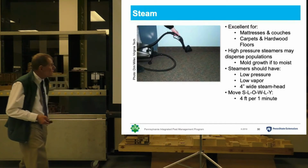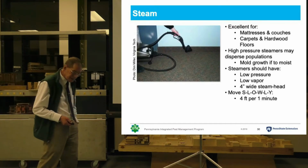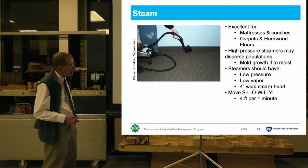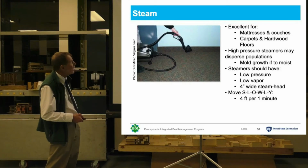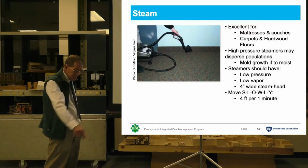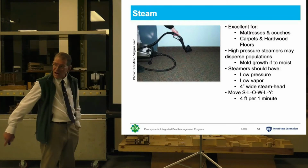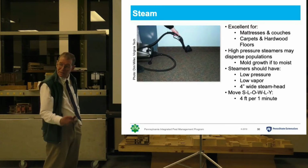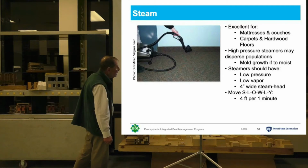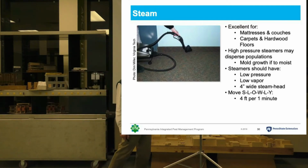Steaming works great. As I said, heat kills all bugs at all stages, and steaming is really easy to do, very effective. That steam penetrates well into mattresses, couches, carpets. You can use it on hardwood floors if there are cracks in the floorboards that the bugs may have gotten into or laid eggs in. What you do want to be careful about is you want to have low pressure because you don't want to blow the bugs around the room.